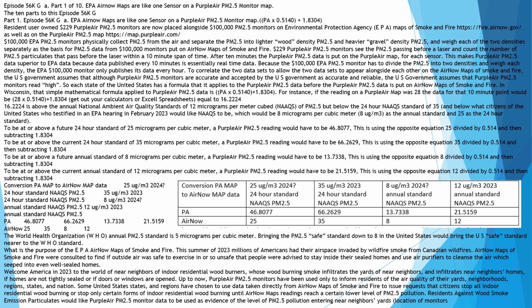To correlate the two data sets to allow the two data sets to appear alongside each other on the AirNow Maps of Smoke and Fire, the U.S. government assumes that although PurpleAir PM2.5 monitors are accurate and accepted by the U.S. government as accurate and reliable, PurpleAir PM2.5 monitors read high. So each state of the United States has a formula that it applies to the PurpleAir PM2.5 data before the PurpleAir PM2.5 data is put on AirNow Maps of Smoke and Fire. In Wisconsin, that simple mathematical formula applied to PurpleAir PM2.5 data is PA x 0.5140 plus 1.8304.